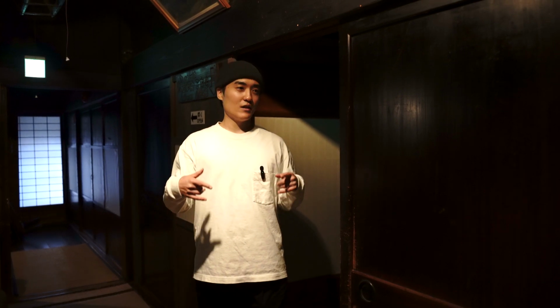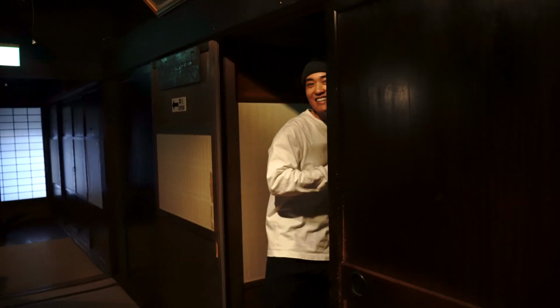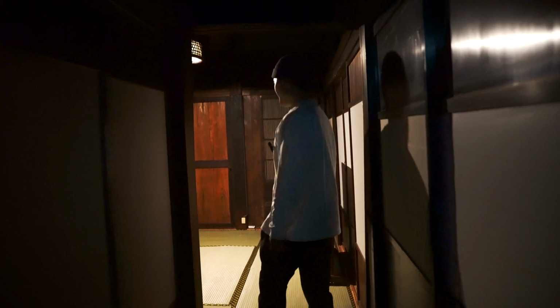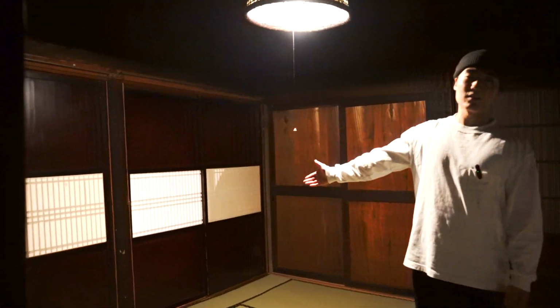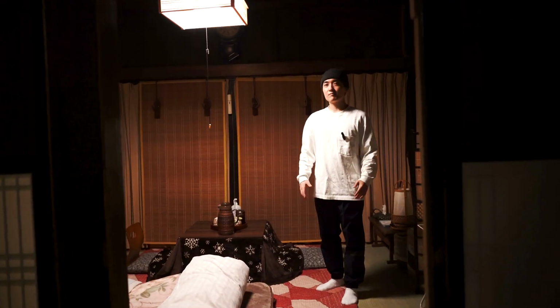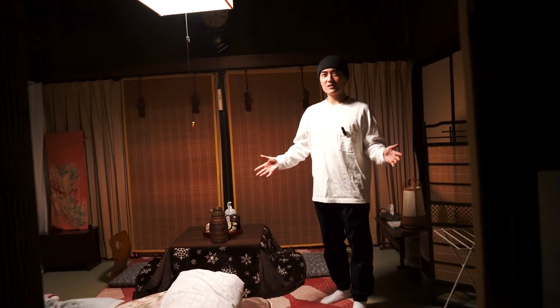All right, now the dinner and the breakfast area are covered. Let's go check out our room. So we're gonna go down the hallway. And our room is towards the very end of the Gassho Zukuri house. This is the moment we've all been waiting for. Ta-da! We are inside of the room right now.